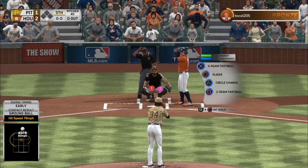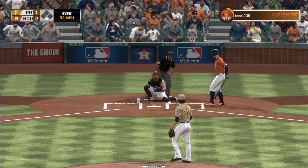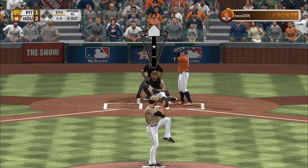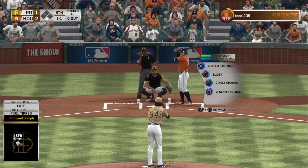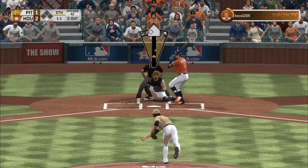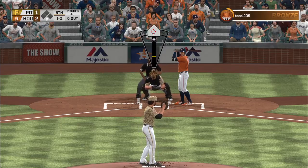Stepping into the box, George Springer. He's 0 for 1 thus far. Center fielder. And he'll try to take control of the inside part of the plate here as that misses. The windup and the 1-0 pitch. That one's going to find the seats. Strike 1. From the windup, the 1-1 pitch. And a half swing here, but this is in there for a called strike 2. A ball and 2 strikes.